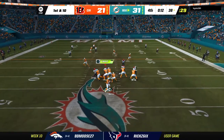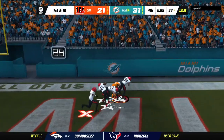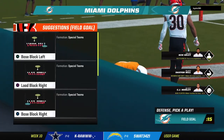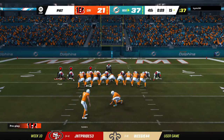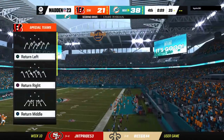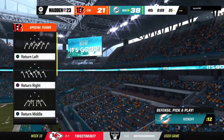On play action, they'll throw. He's going to let this go. Back of the end zone. And that is caught. Touchdown, Miami. Tyreek Hill. Touchdown number 136, tying it with Marshall Faulk for seventh on the all-time list. And the Dolphins are closing in on a third straight win as they widen the gap further here in the fourth quarter.